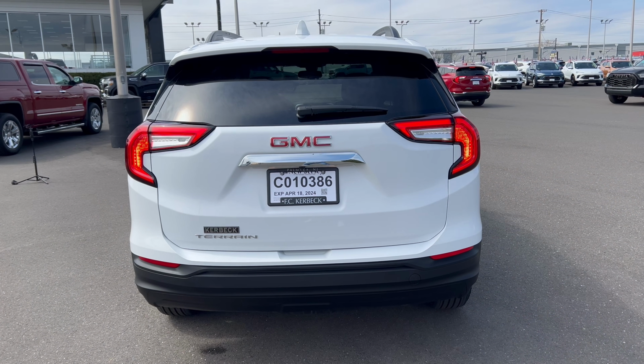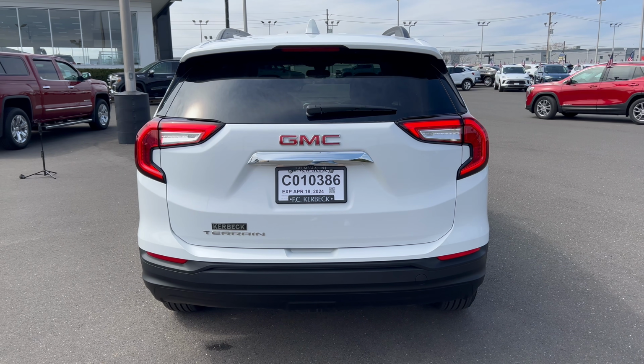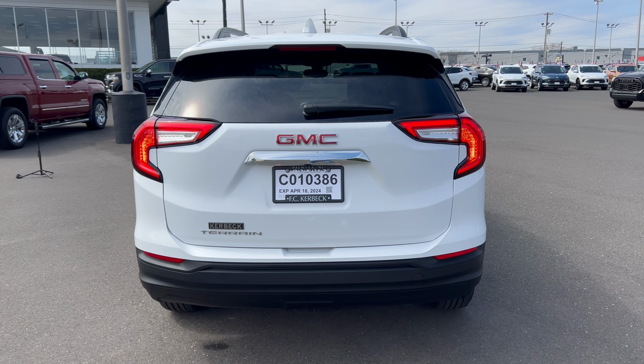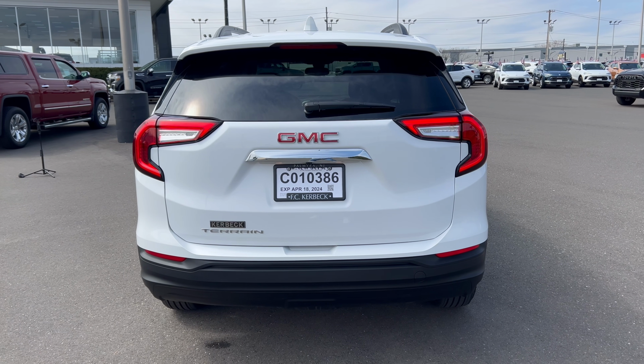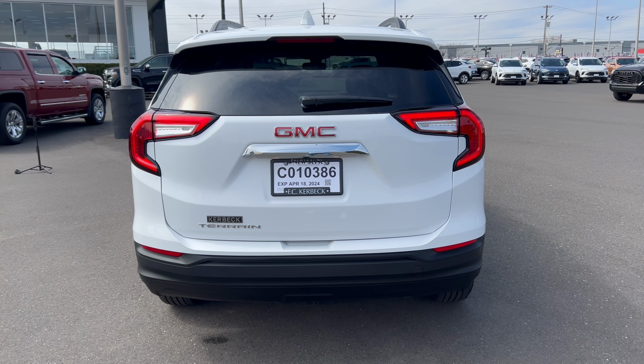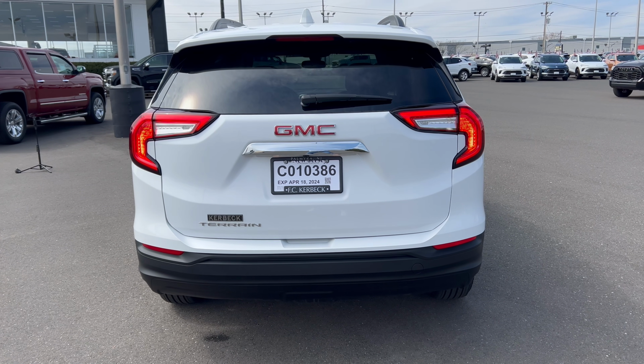Rear end of the Terrain, again, the roof spoiler coming off the top, the wiper down below on the glass. We do have full LED lighting in the back, tail lights and turn signals. GMC right in the middle, Terrain on the bottom left of the tailgate, and then we have flat black down the bottom of the bumper area, and our exhaust is tucked up underneath.